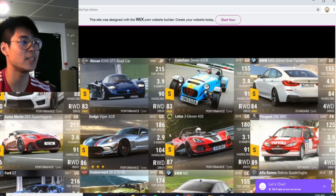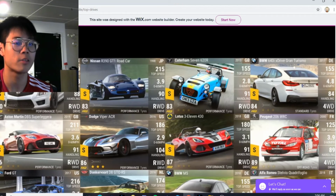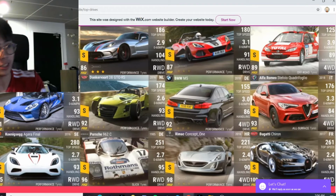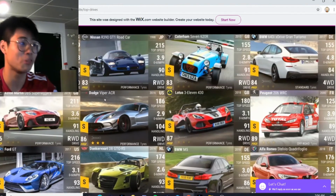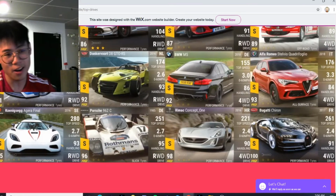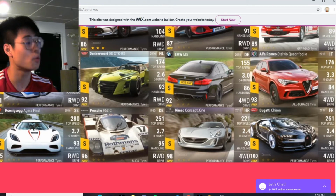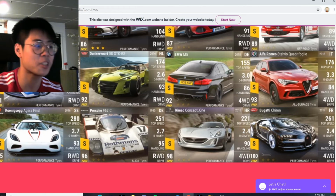You know, we got the ATS-V, which is one of the best medium ground clearance cars in the game. But of course, I also have the best medium ground clearance car in the game, which is the BMW M5. But as you can see, 92 to 80, that's a big difference, right? You got cars like the Chiron and the Rimac Concept 1. Obviously, once again, no prize cars. Of course, no prize cars. I know there are a lot of prize cars that deserve it.